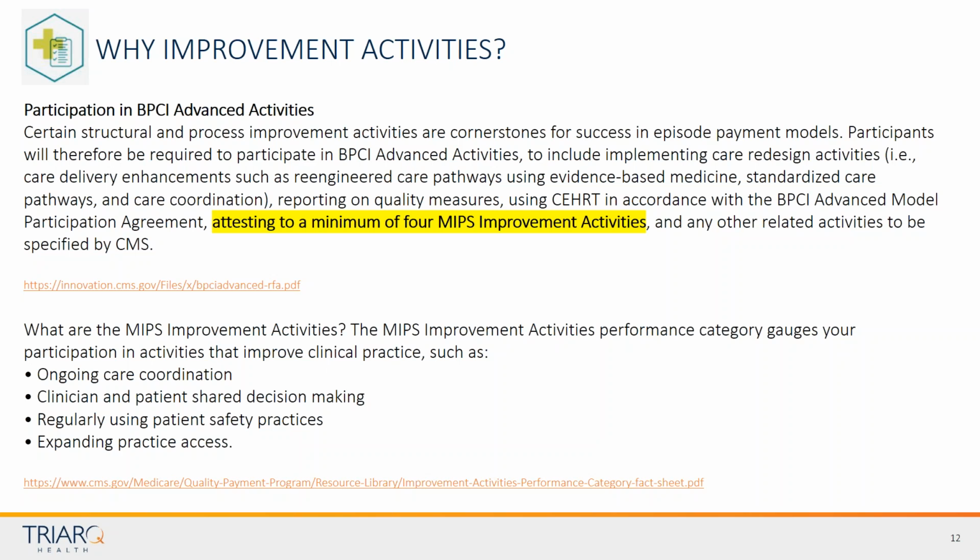For those of you out there who did MIPS last year, you probably reported at least 1, maybe 2, and probably just that many. Although I spoke with some folks here in Detroit who did 4 or more last year. So I want to make sure everybody understands that this is no different than that. It's the same pile of improvement activities. There's nothing new or different that you have to do, just more of them. If you only did 1 or 2 last year, you've got to do 4.